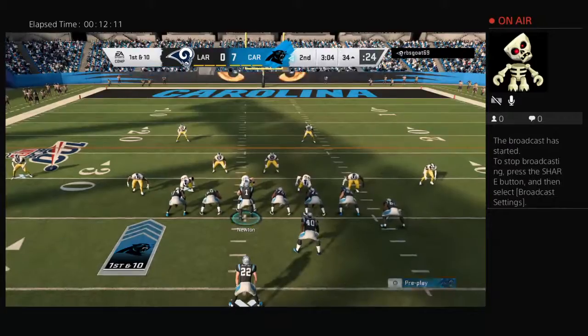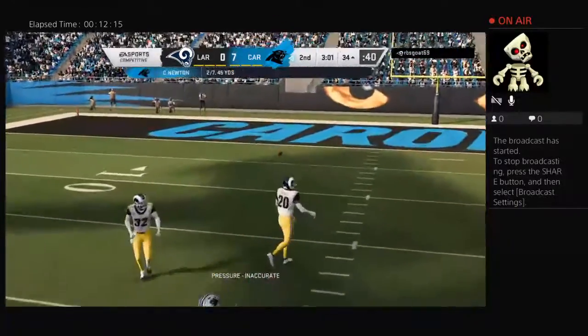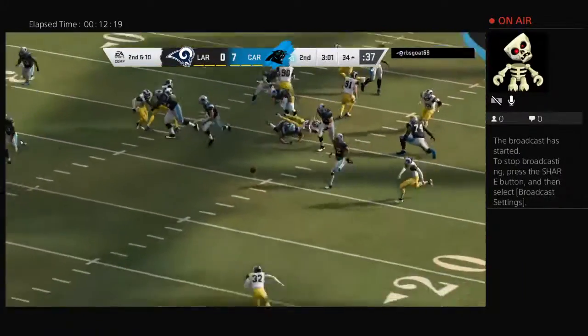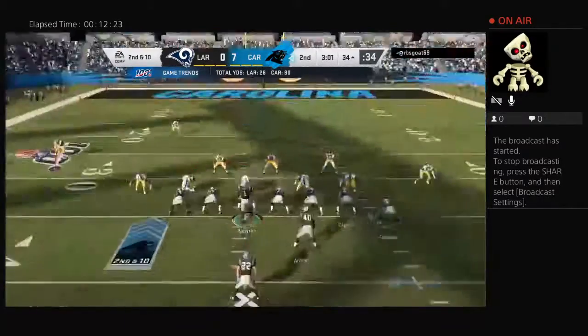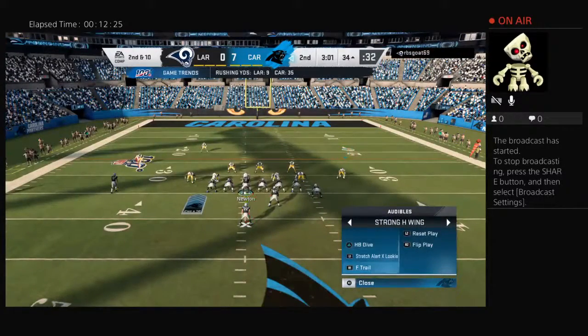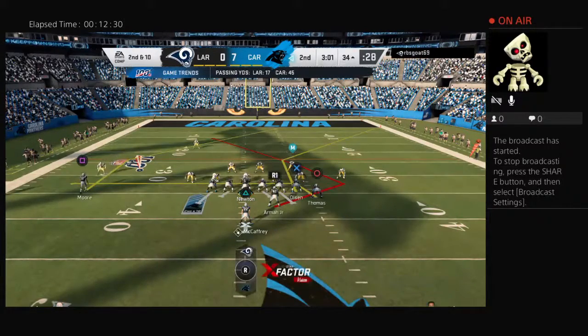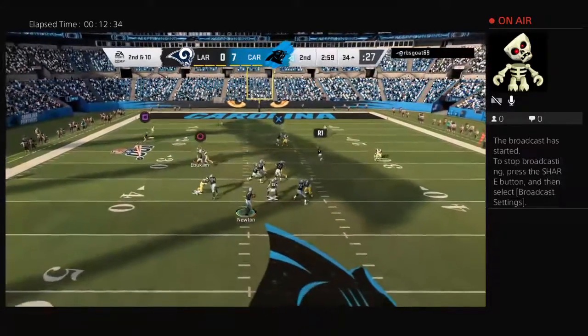From the 34 now, here's 1st and 10. And this one's incomplete. He was looking to get that one to DJ Moore, and that'll bring up 2nd down. From the 34, they'll come to the line on 2nd and 10. He's coming. We got double up. To throw again, Newton.